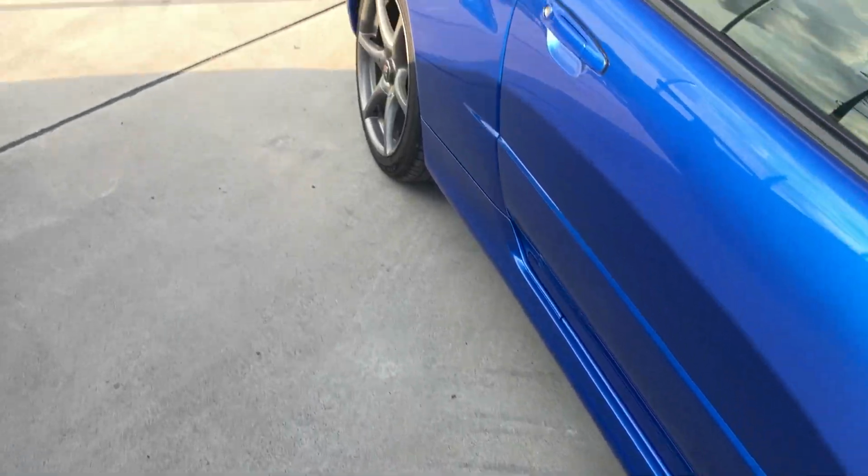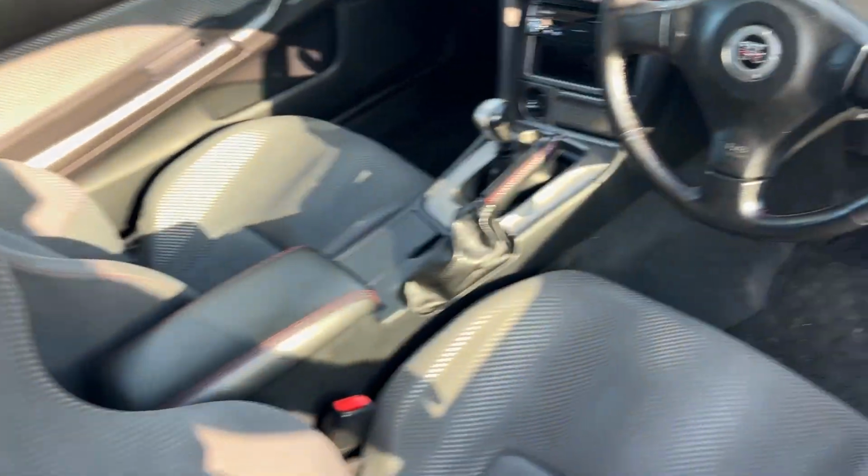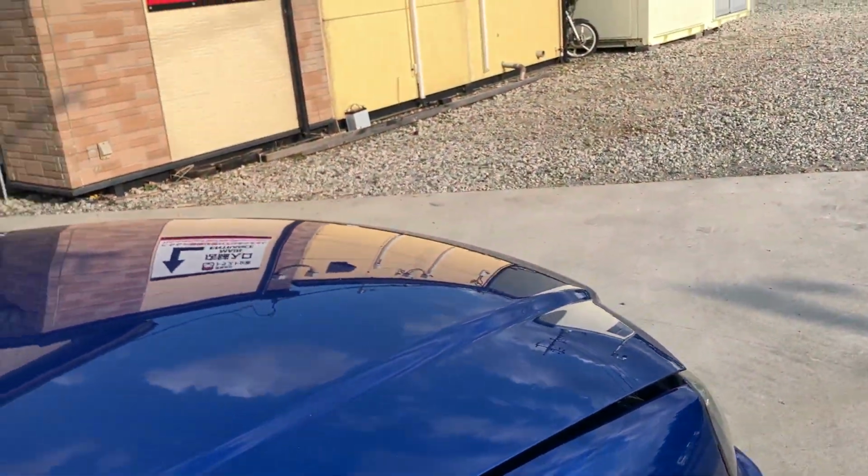And then let's see what we can find under the bonnet of this one. Okay, let's see what we have here.